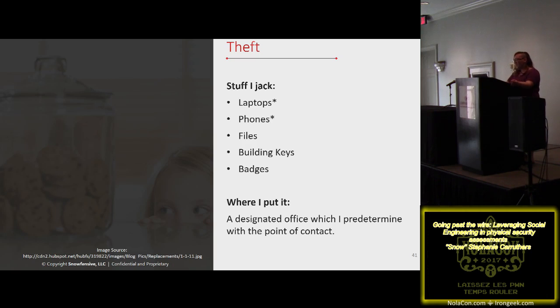But it's very important to note, do not leave the building with this stuff. The last thing you want to do is leave a bunch of your clients' laptops in your car, and for some reason your car gets jacked. That's not good. So before I even go on site, I work out with my client a drop-off location. If I do take stuff, where does he want me to leave it at his site so I'm not taking it with me?